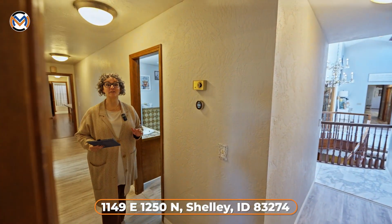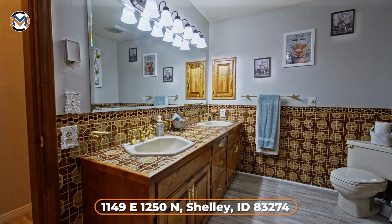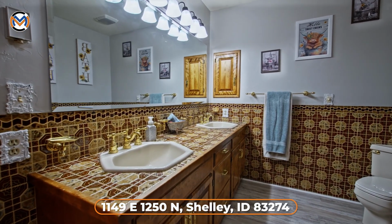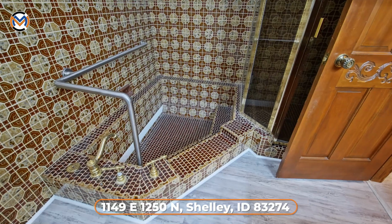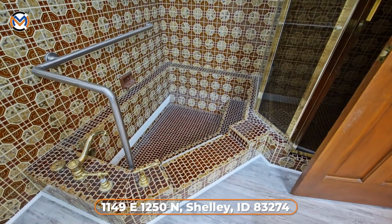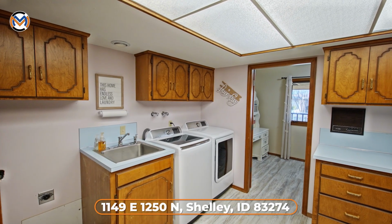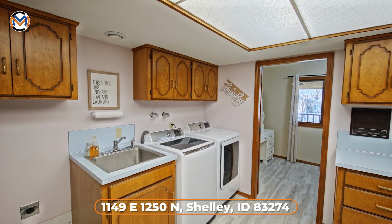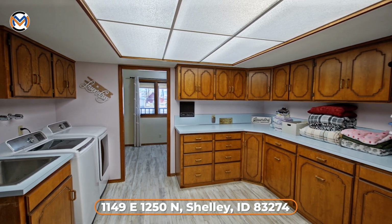Come take a look at this incredible main level bathroom. The tile work in this bathroom is amazing. And check out that sunken tub. I don't even want to call it a tub. I want to call it a sunken swimming pool with a separate glass shower. What we've got here is our laundry room with 2 washer and dryer hookups and a sewing room off the back. Tons of counter space, tons of cabinetry.